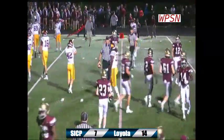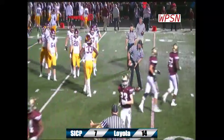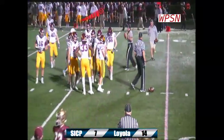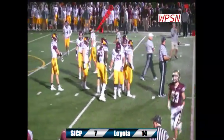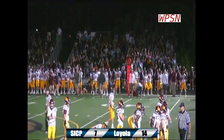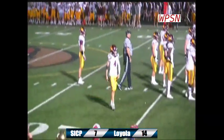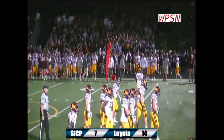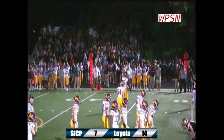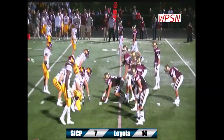Loyola touched the ball on the 30-yard line. That means Ignatius, it looks to be the 31-yard line. That means Ignatius has 69 yards till the touchdown. Let's see if they can get there really quickly or not. They had a lot of momentum at the beginning of the game, and towards the end of the second half, let's see if they can keep it up. Oh, they do.